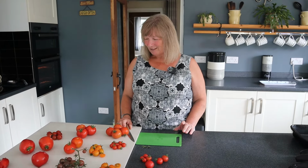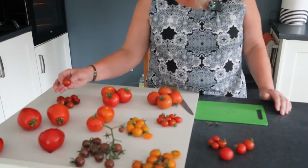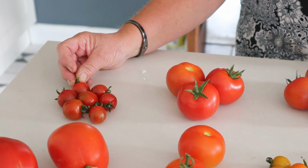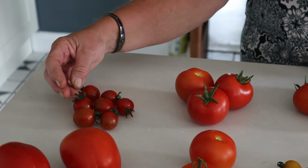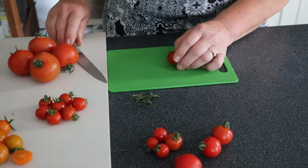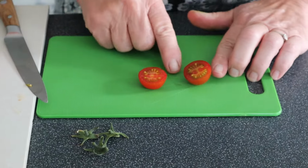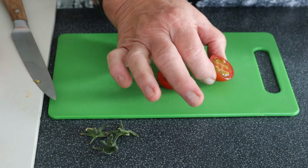Third in our poll were the Sweet Million, and they're a nice, quite deep red colour, I think, when they're properly ripened. I think they look lovely. They do, don't they? And I actually quite like the taste of those ones. Yes. So let's have a look at that one. Oh, a lot of seeds in there, look. Nice and juicy.